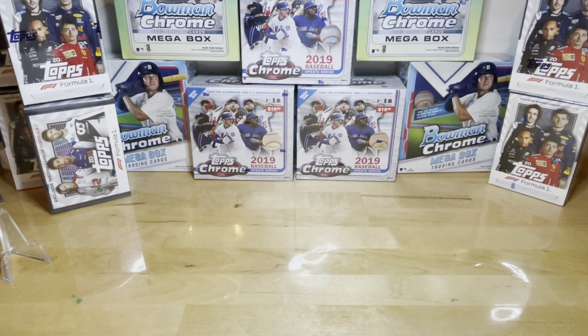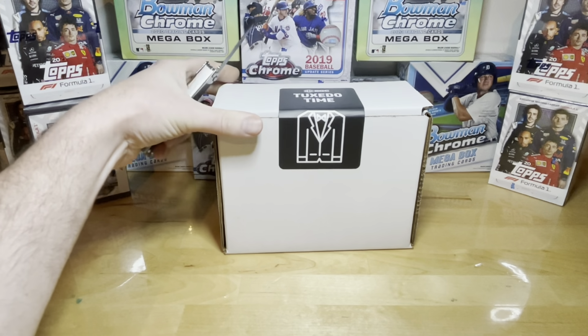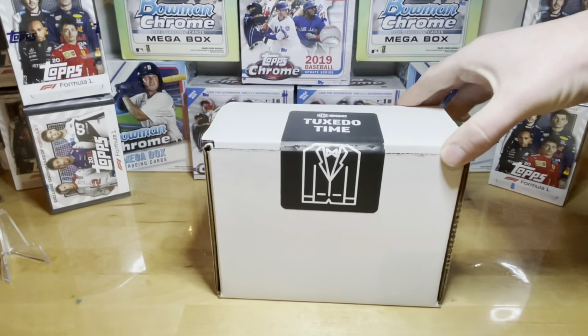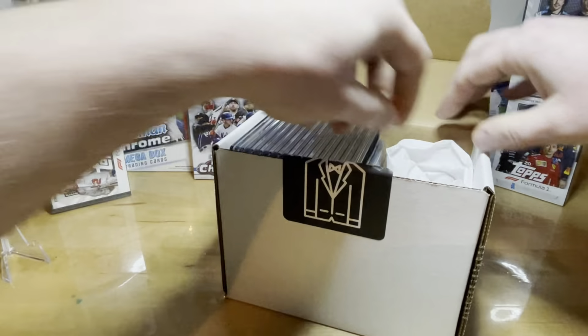All right, welcome back. Finally here, it's tuxedo time. Got the 13 cards back we've sent down to SGC using Boca Raton grading. Took about a month door to door. It was pretty awesome shipping to and from Canada. So let's see what we got here.